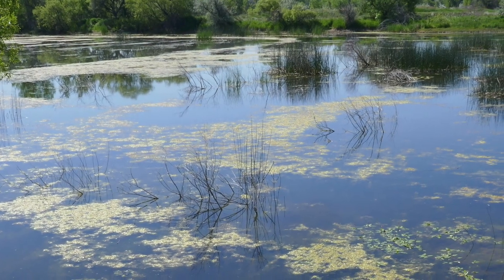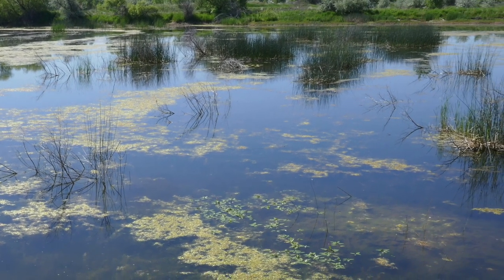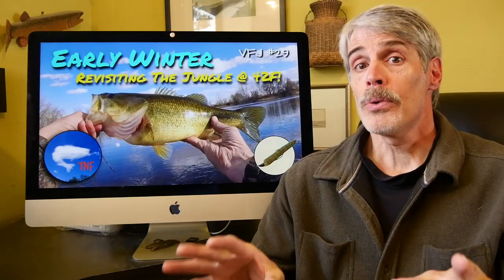Its subtle topographic variability, however, left behind by the gravel mining operations that closed down decades ago, does provide a few notable deeper spots in the form of potholes and channels that should collect winter bass. These deeper spots are the closest thing we have to main basin, main mass of water areas in this shallow pond. This being early winter, though, I didn't rule out shallower areas, especially those near those deeper spots.